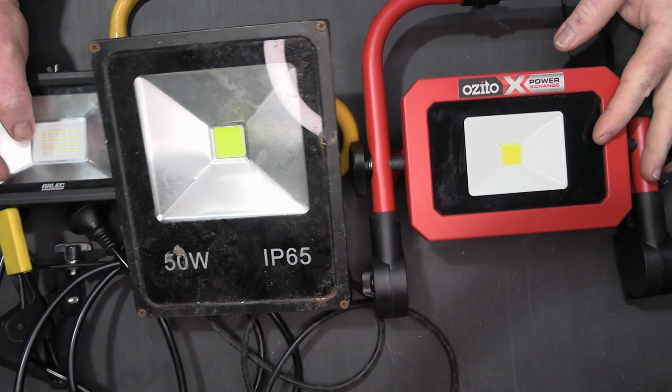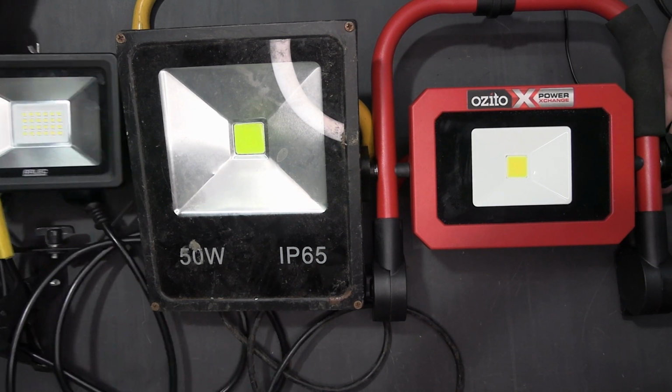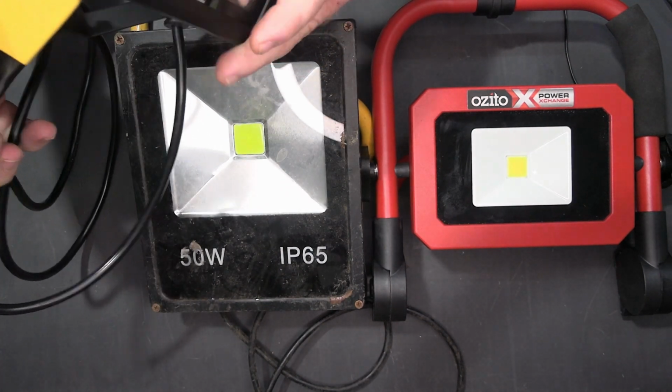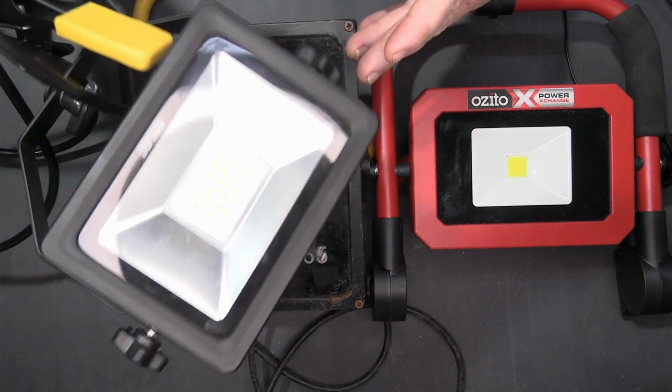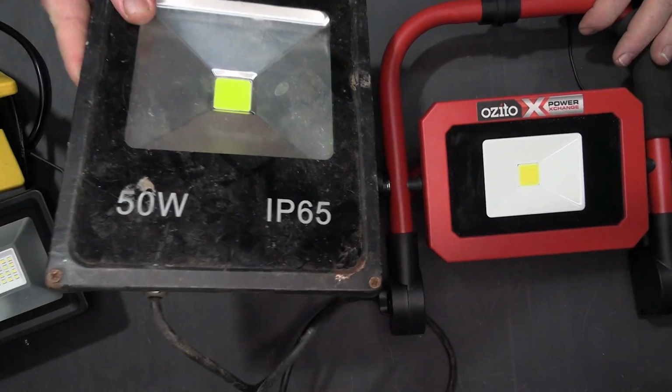The Ozito cordless WorkLight looks like it should be able to take a bit of rain. They don't say anything about that in the manual. Not that I suppose it'd matter anyway, because if you've seen my battery teardowns, you'll know it doesn't take much moisture to fuck up the electronics in one of these 18-volt batteries.